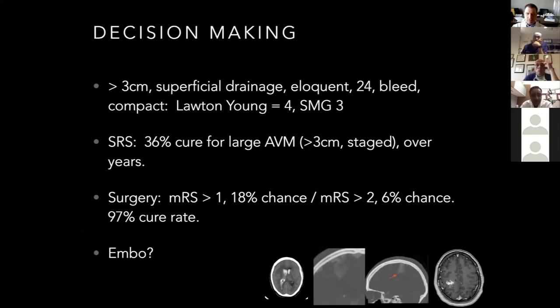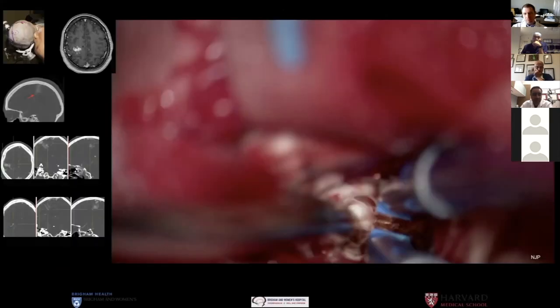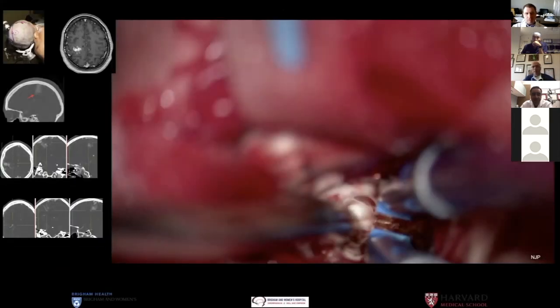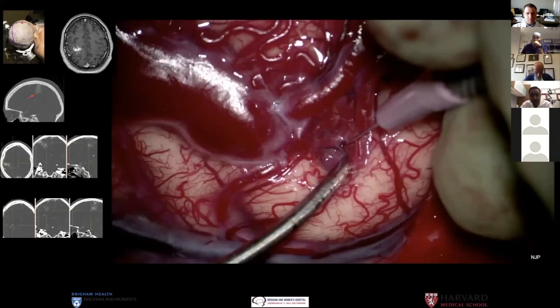So the decision-making here, we just summarize that. The targets, again, it's all about targets. When you get in there, I'm thinking, what's my lateral MCA target, posterior ACA target, anterior ACA target, how do I get there? First step, extensive arachnoid dissection after a large craniotomy. You take your time, dissect, clip.